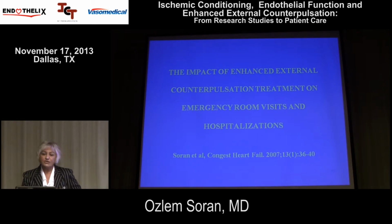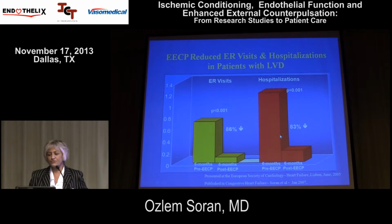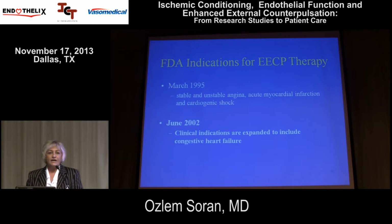In this particular study, we look at the impact of EECP on emergency room visits and hospitalizations. The number of ER visits and hospitalizations within the 6 months prior to EECP therapy were compared with those at 6-month follow-up, and there was a significant reduction in emergency room visits and hospitalizations. In fact, the results coming from Europe were also very similar to our results, and they showed an 82% reduction in their cohort. The FDA investigated almost everything we had done in heart failure, and they cleared the system for the treatment of heart failure as well in 2002.